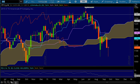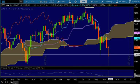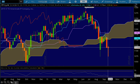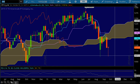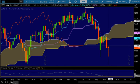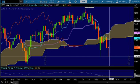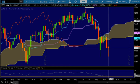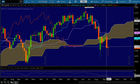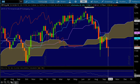Russell has been sort of leading things down, but we do have a very small-bodied, I don't know, potential reversal candle here. After we came down and tested the prior lows, we got a significant bounce and closed in the same area as the prior week's candle. We closed at 11.13.